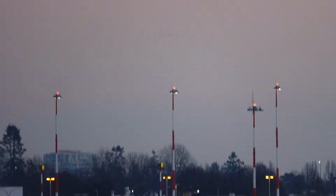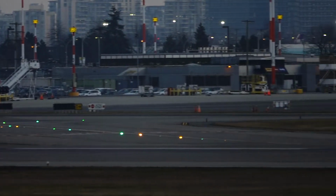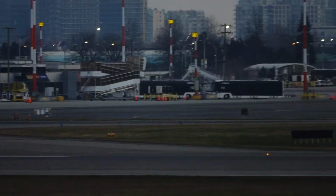I see a climb out. I can't quite find it. Yeah, I can't find it. Sorry about that, guys. I was looking for the climb out shot.